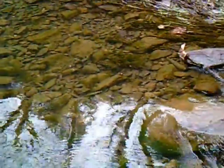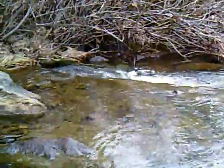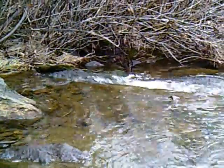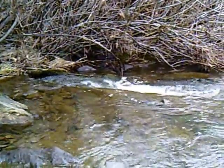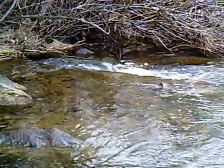What we've got here is a nice waterfall going right over here. I think we're not going to be able to get into it. The pool down at the end of the waterfall is very, very deep, and this creek really gets to ripping through here. But I've got all kinds of bedrock that has been exposed.